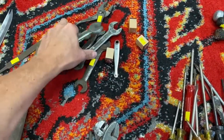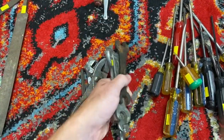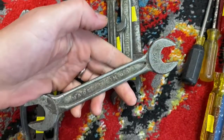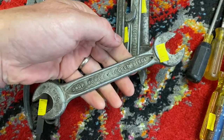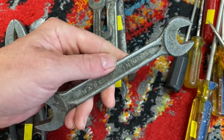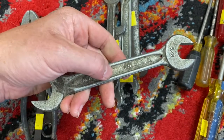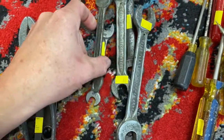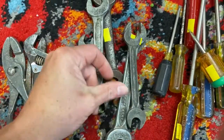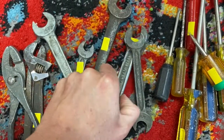Next up are a bunch of these old vintage wrenches. I'm going to show you these. A lot of these, I'll have to do some research, okay? But this is 5/8. It's made in the USA. I like to see that when it says made in the USA. It doesn't have to say made in the USA as long as I can identify it based on what the manufacturer is. Some ones from other countries can also do well. But again, I paid 10 cents a piece for these.